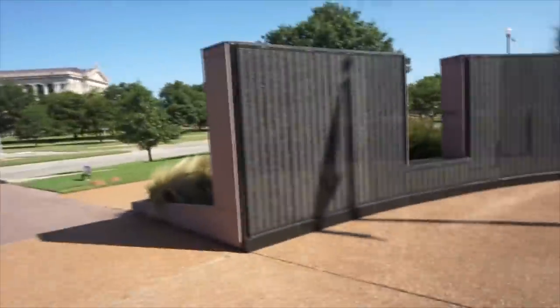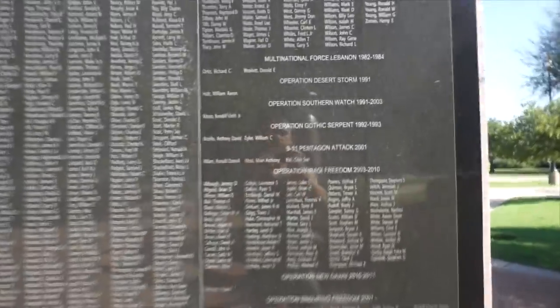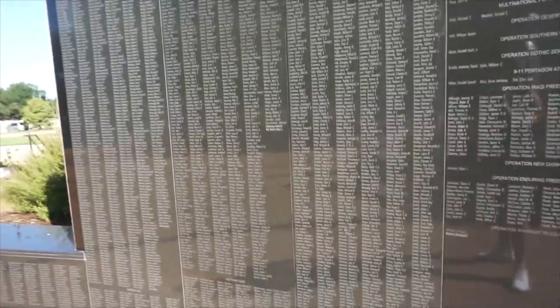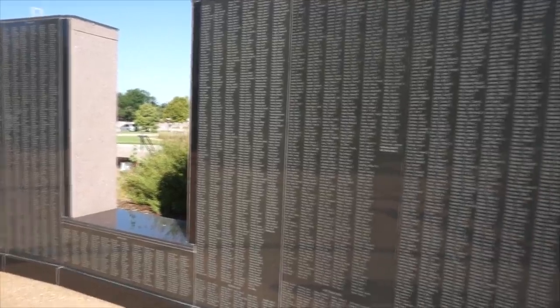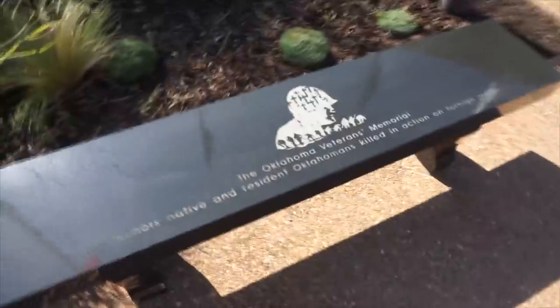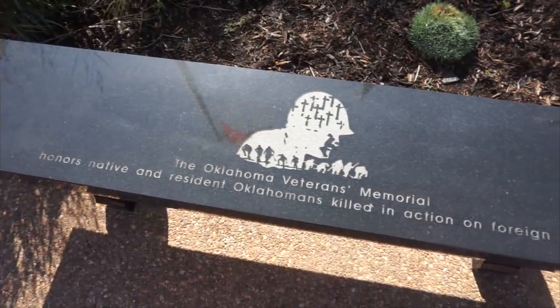And countless, countless names. Wow, that is both impressive and horrifying and daunting. And here's commemoration of the Iraq war and other operations that are more recent. Just, whew. That's kind of hard to even talk about, but very breathtaking. But definitely huge thanks to everybody who fought in the war and gave the ultimate sacrifice for the freedom of not only America but North America and ultimately a lot of the world.